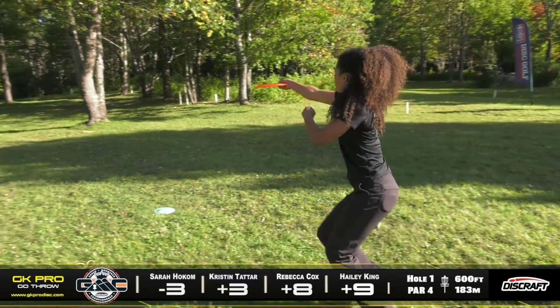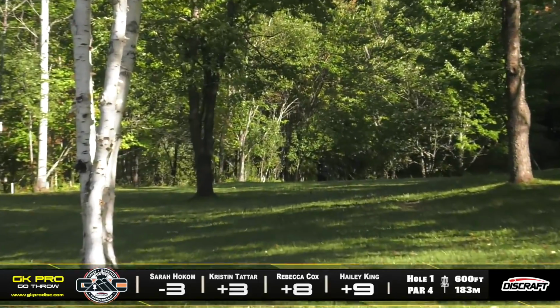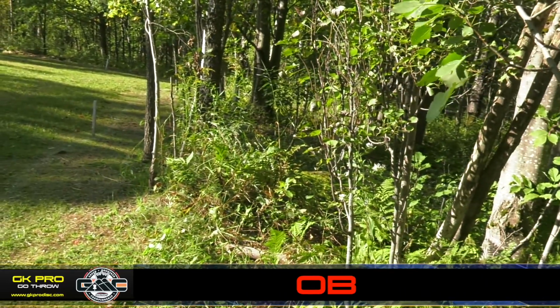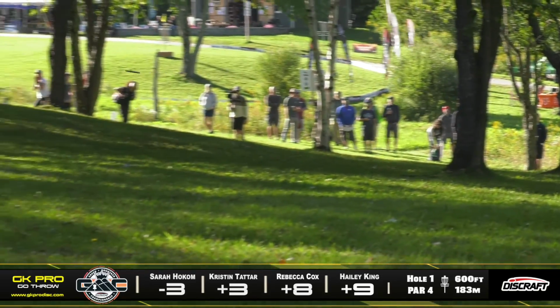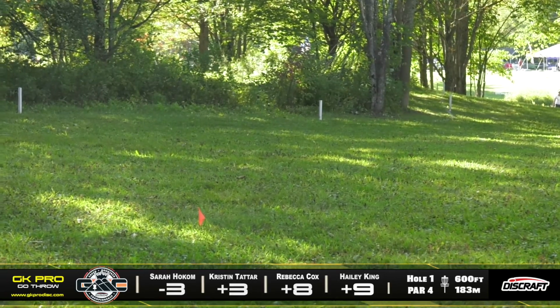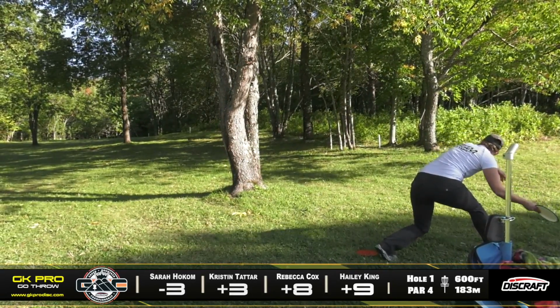And here's Rebecca's very scary upshot from here. This looks like it's carrying OB, and it does. And she's going to have a long putt for her par save. If you don't have a forehand shot that you feel comfortable with, that upshot is insanely intimidating, because that disc has to turn the entire way or else, as you just saw, it'll go right out of bounds.